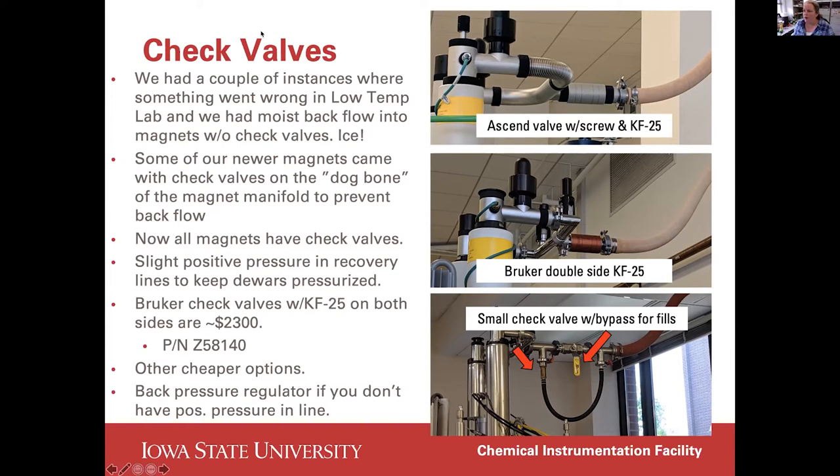A couple of years ago, we had an instance where there was some backflow of moist air into the magnets that didn't have check valves, and we got ice in some of the magnets. So we have probably three kinds of check valves here. These check valves came with the newer Ascend magnets. We purchased from Bruker, the part number is here, this double sided KF25 check valve. And then here we have a lower flow check valve on an older Oxford magnet that we can bypass during helium fills.